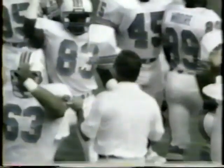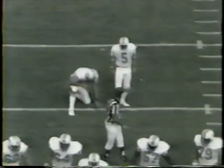Donnelly's a block on the sideline. Roy Foster with a block at that tight end. He is normally a tackle. And Miami with a 75-yard touchdown drive.